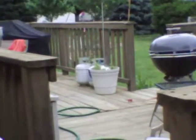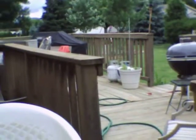But anyway, I'm going to show you the rest of the propane storage right now. I'll try and get out this back door. Maybe I'll just film out the window if I can. There's 2 full propane cylinders, and the other one's actually mounted on the grill right now. Each of those is a 20 pound cylinder, so that gives me a total of 60 pounds of propane.